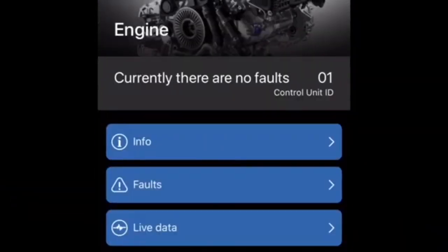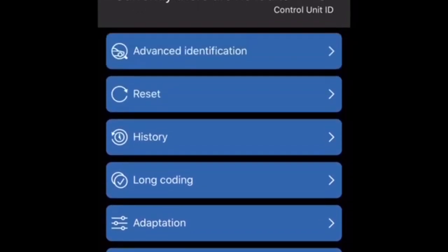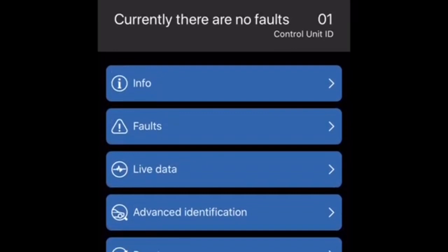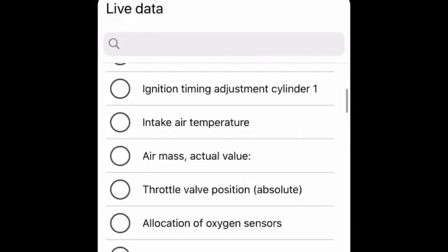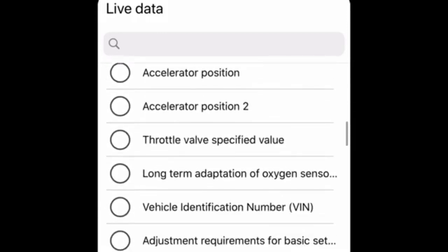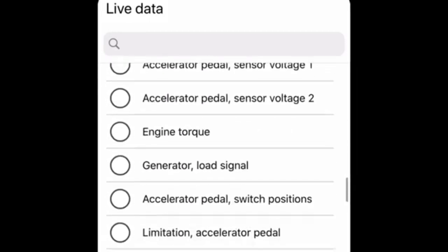All right, so as you can see, I'm currently on OBD11. What you want to do is go right over here to where you see live data. Once again, you want to go to live data. Once you get on live data, as you can see, they have tons of different things that you can monitor, which is why I think the OBD11 is just an amazing tool to know what's going on with your car.